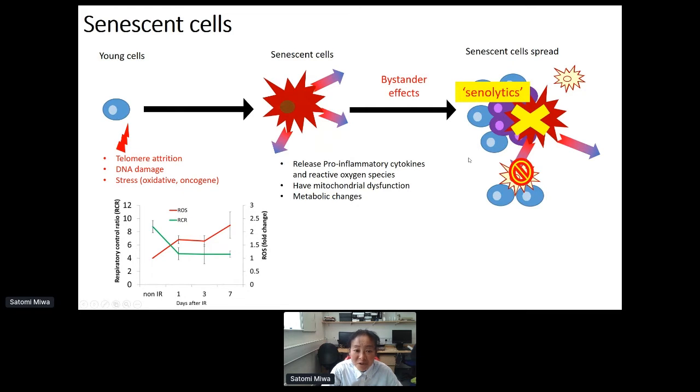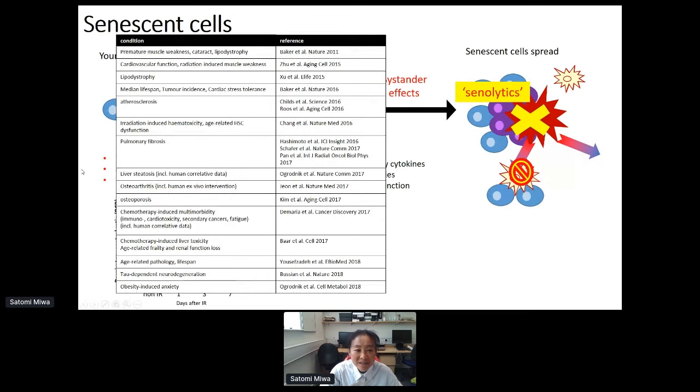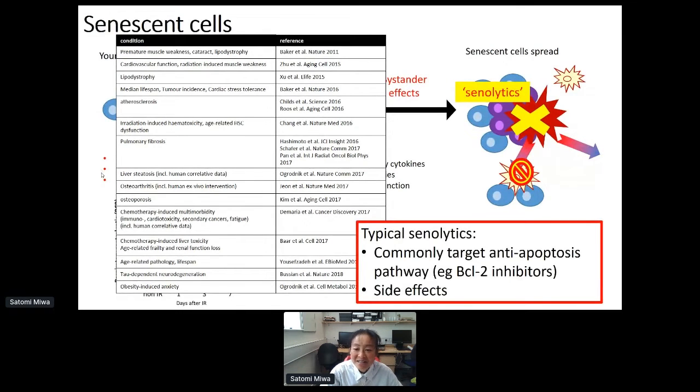Recently, approaches to selectively target senescent cells have been developed, called senolytics. In mouse models, these approaches have been shown to prevent or improve many age-related conditions, such as muscle weakness, cataract, lipodystrophy, atherosclerosis, pulmonary fibrosis, osteoarthritis, osteoporosis, and many more. Typically, senolytics target the anti-apoptosis pathway. For example, BCL2 inhibitors, such as navitoclax, are senolytics. However, because they are cytotoxic in nature, they do have side effects.